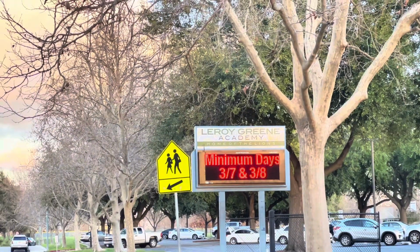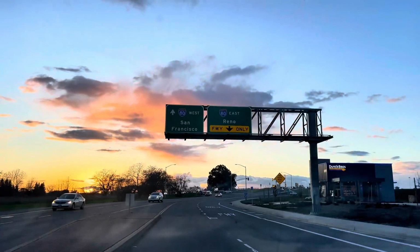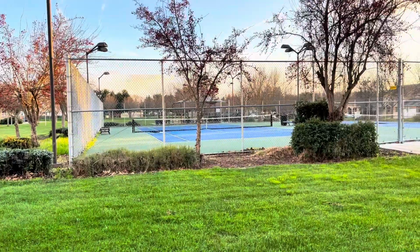And we cannot forget that this home is located close to so many amenities, such as the 2 schools, Leroy Greene Academy, and 2 Rivers Elementary. We're right by the freeway of 80, and then also about 5 minutes away, you're right by I-5 South. And you also got this beautiful park, Sea-Bar Park, with the skate park as well, and tennis courts.